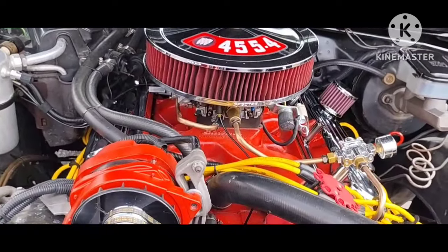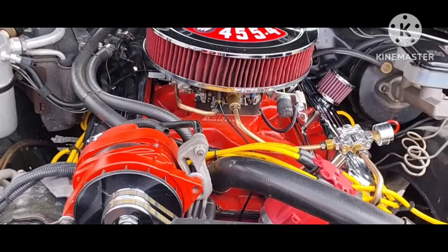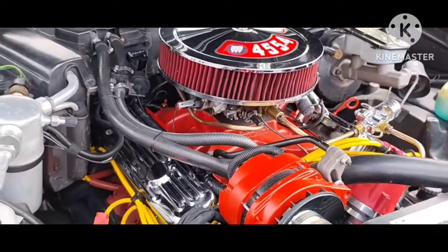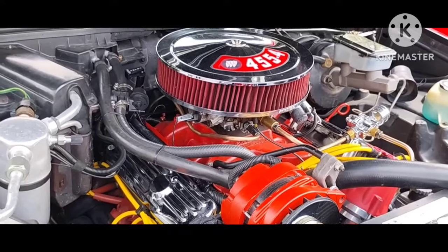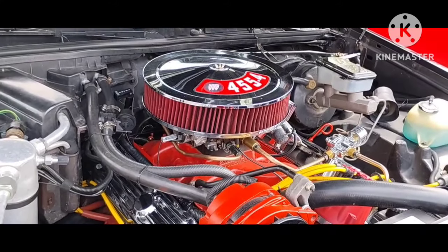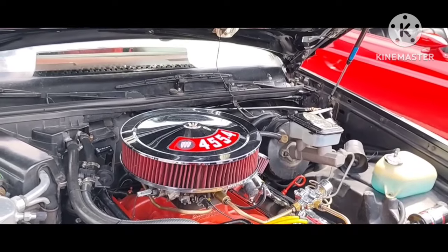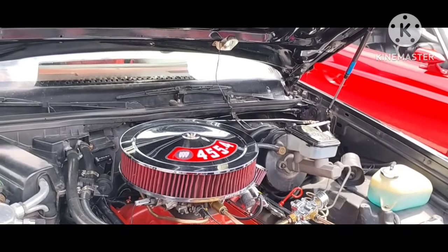That looks like a Q-Jet carburetor. It is, but it's modified. That's an 800 CFM Quadrajet off a 76 Buick. I've enlarged the fuel bowl and made a few other little things.